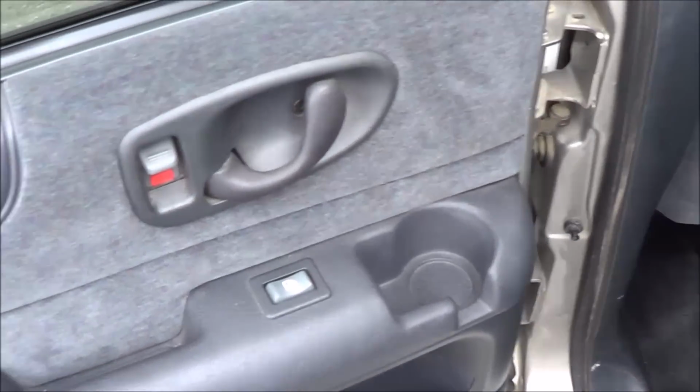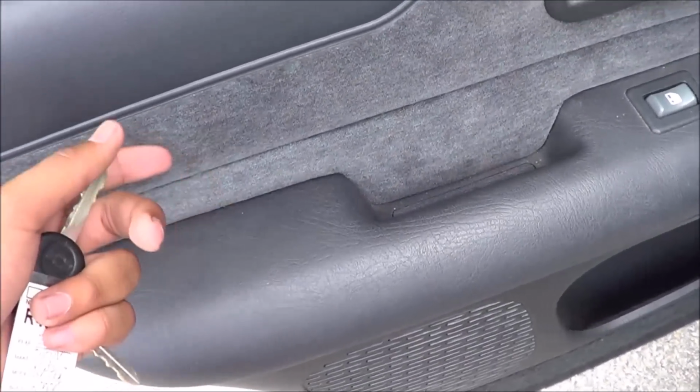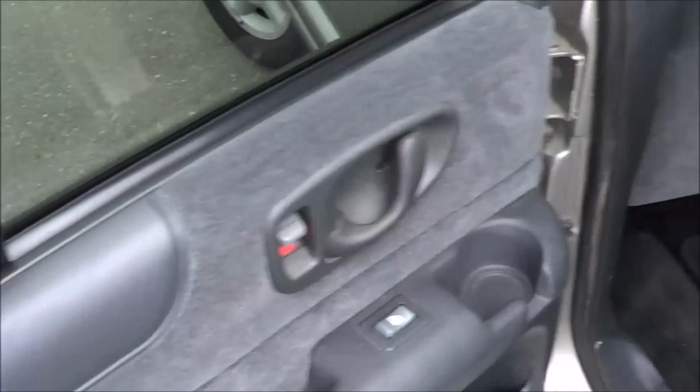Now, I'm actually quite impressed. Materials do follow through in the rear back here. Still nice and soft touch on the armrest, mid-door panel and the upper door panel too.